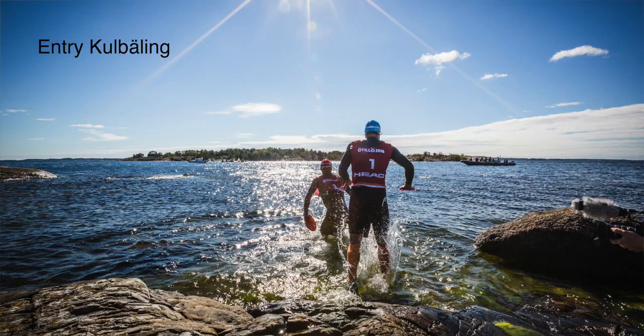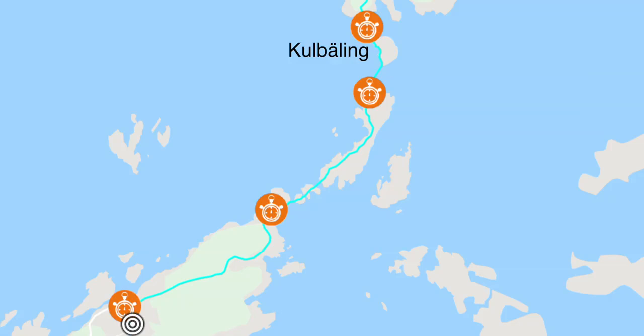That's Långballing. The swim is a tricky one, this swim from Kulbaling to Långballing. It's a bit less than 400 meters, but it's really open. It's usually taking more time than expected. The exit of this swim can also be quite tricky on some slippery, flat rocks.